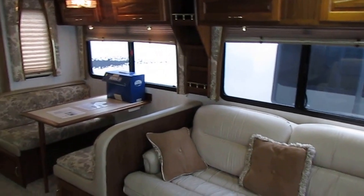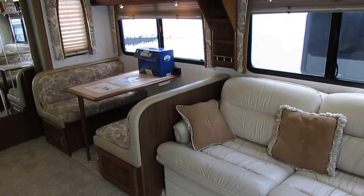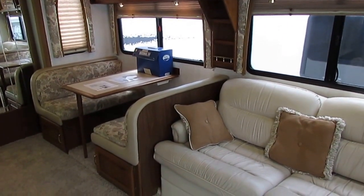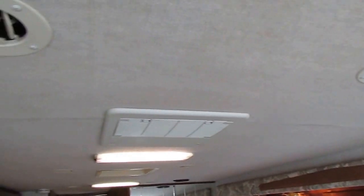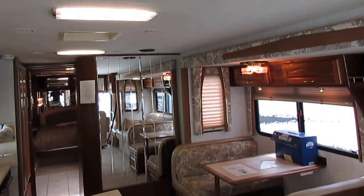Let me put it to you this way: the first serious customer that walks inside this motorhome and sees the condition, reads all the records on it, is going to buy this motorhome. I have no doubt in my mind about that. It's that nice of an RV. The ceilings, there's not a speck of leak damage anywhere. 2 ice cold ducted roof airs, and I'm talking about frigid airs.